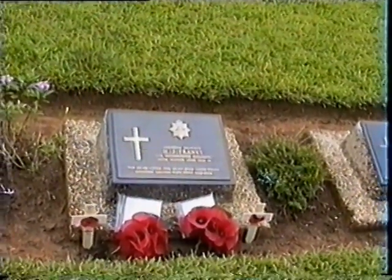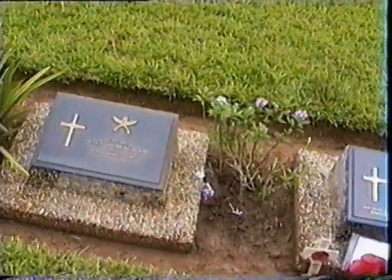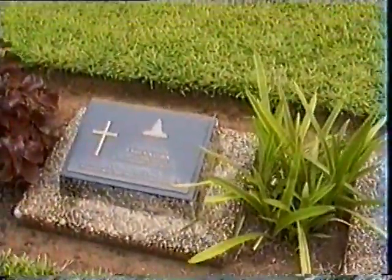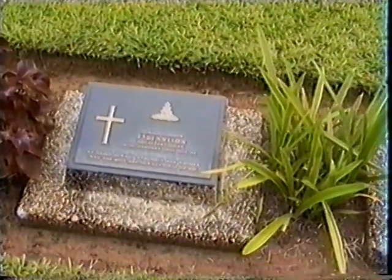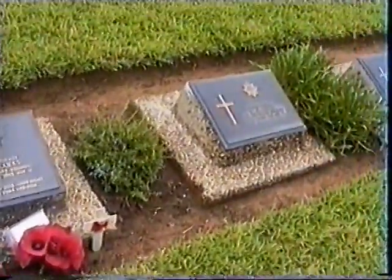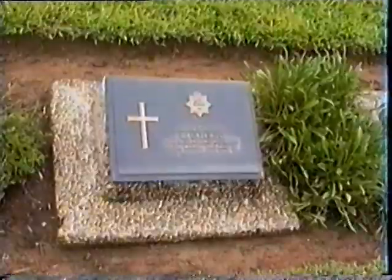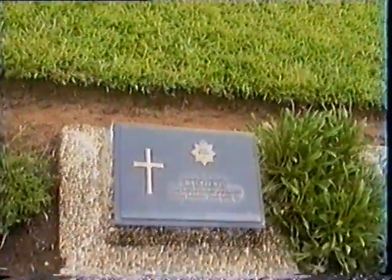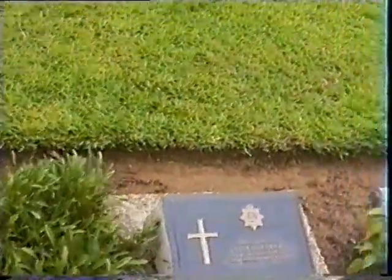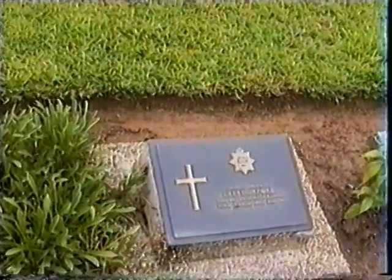On the left hand side there's a Gurkha next to John, and next again we have a gunner from the Royal Artillery. And on his right we have a Devonshire Regiment man, Private Lewis, and another from the Devonshire Regiment, who died about the same time as John, so he's in good company.